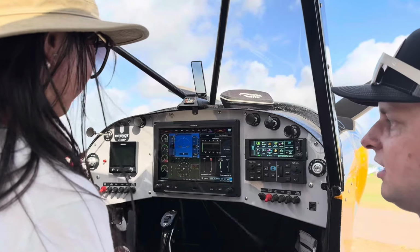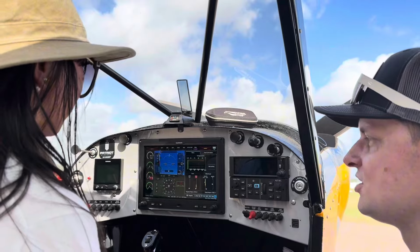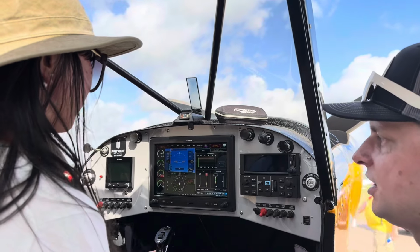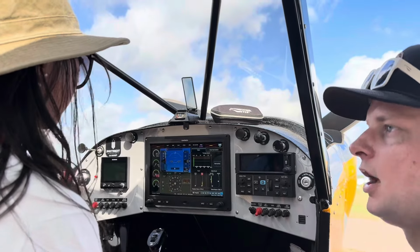How much induced AOA do you have, right? When you pull back on the stick, you can stall the airplane at virtually any speed, as long as you're below corner velocity. That's a whole other discussion. But you can stall the airplane at almost any speed. So airspeed is a terrible indication for whether or not you're stalling the airplane.